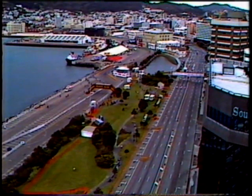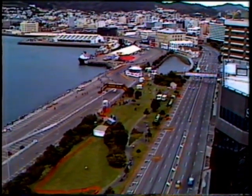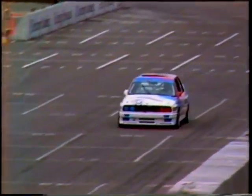Second unofficial and untimed practice session for the Group A cars as we prepare for the 1988 version of the Nissan Mobil 500. Let's now rejoin our commentary team as they look at this Schnitzer BMW of Roberto Ravaglia and Emmanuel Pirot.